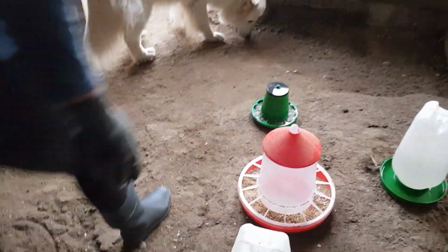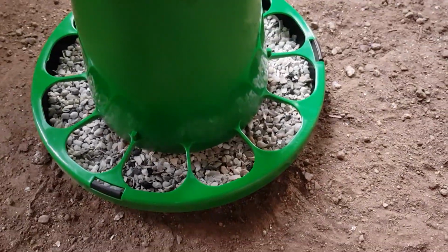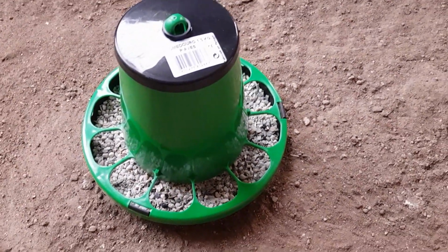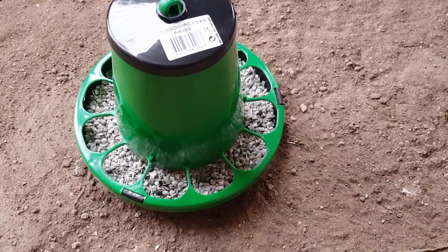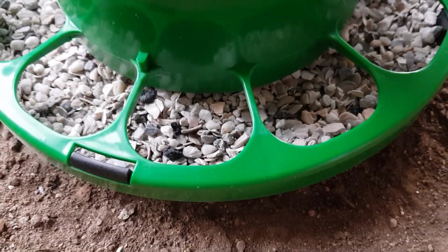Good idea. Yeah, we got the chickens some oyster shells today to use as grit. One of the chickens is laying soft eggs. Like, it doesn't even seem like there's a shell on it, so it definitely needs some of this calcium.